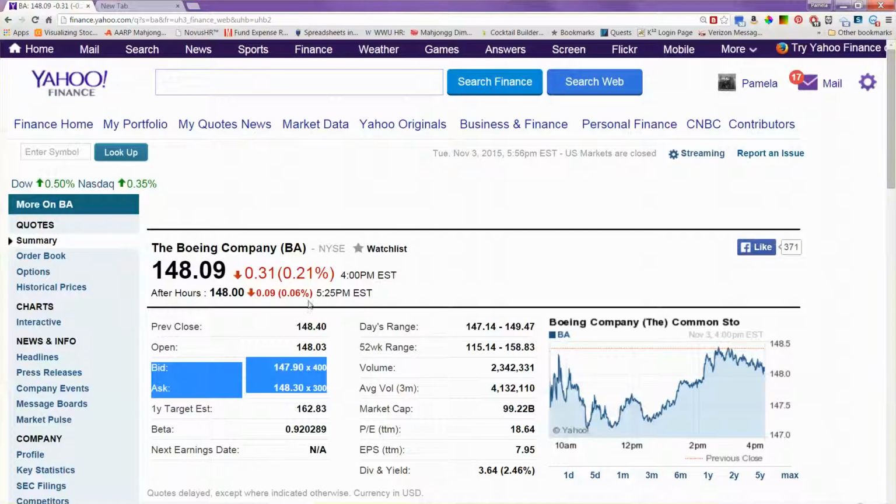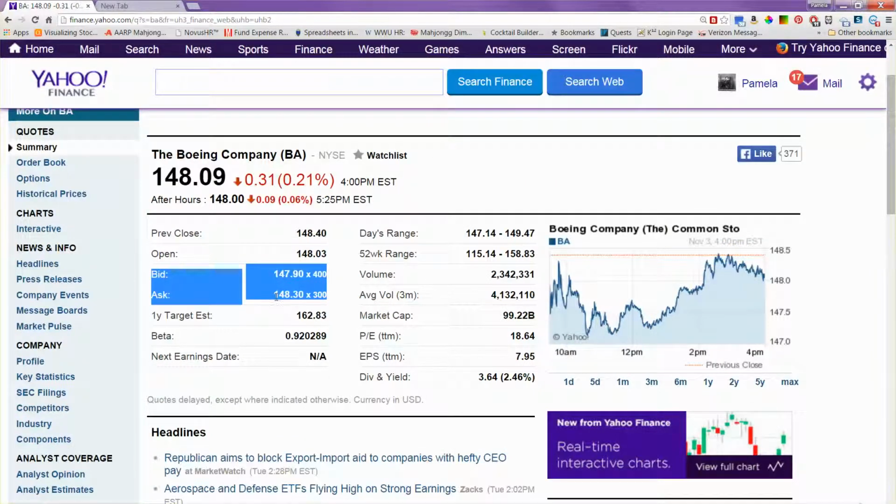So the ask price is $148.30. The bid price is $147.90. That's a 40 cent difference, which is high. It's huge actually. That's the bid ask spread. Right now the market is closed, so I wouldn't rely on these numbers. This should be much tighter. If I had been recording this video when the market were open, these prices would be up to date and probably much closer together.